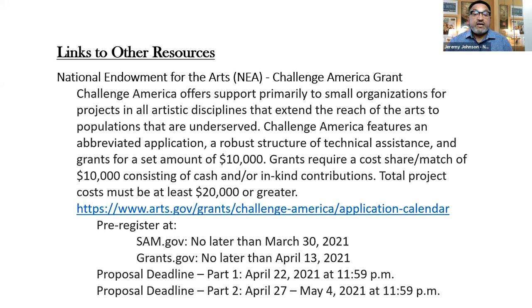The grants are set at $10,000. They do require a cost share of $10,000. The total project cost must be at least $20,000 or greater. Now, you do have to pre-register. And I can't say if this deadline is solid, but you have to pre-register for sam.gov. That is a government site that registers all people who apply for government dollars, and also grants.gov. I know the first one says March 30th for sam.gov. That may be flexible. It probably is, but they just wanted you to give yourself time.